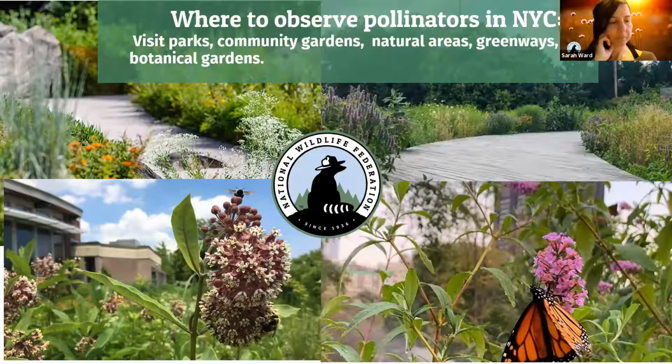One way that's really great to do in New York City is to visit the parks, the community gardens, natural areas, greenways, and botanical gardens. There are a lot of beautiful plant species in these places, and many of them are designed for wildlife and for pollinators in particular. On this slide, you'll see a photo of the New York Botanical Garden's native plant garden, which features tons of native plants for wildlife and pollinators.